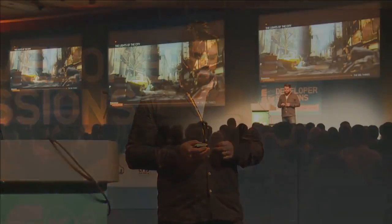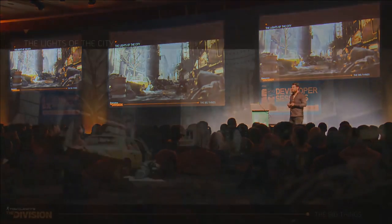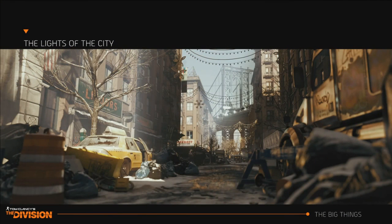Pretty cool, right? Now we have this, we're able to build this world, we're able to populate it with the data we want. Another part that is as important is the light. How does light affect this world? To be able to sell a believable scene and make something that feels realistic, we took a long time to look at how lighting works.